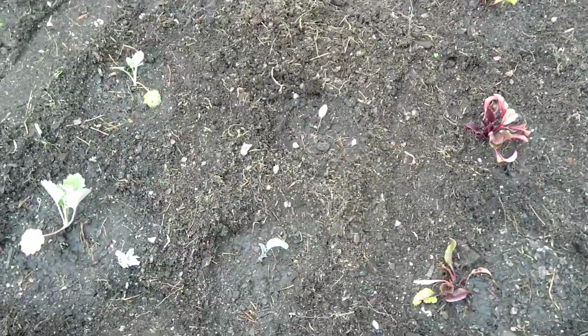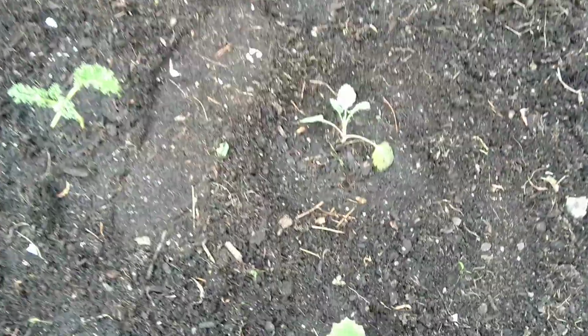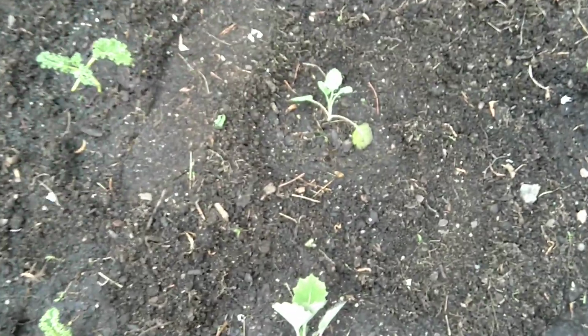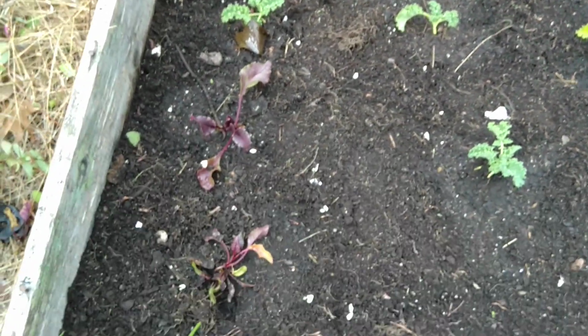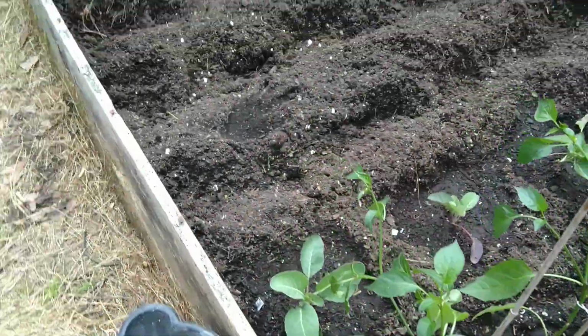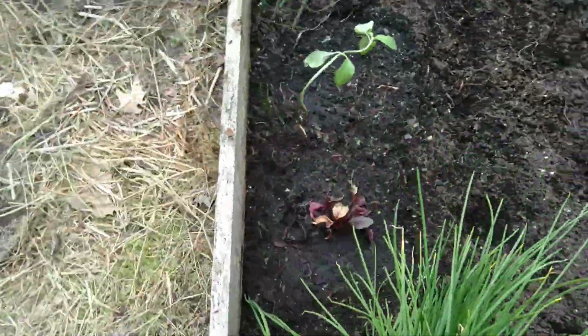This one is more cauliflower. And this one is some kind of cabbage. I forget what it was, but I have to look at it at home. I labeled it as I. So I'll find out what kind of cabbage that is. A bunch of kale. And more beets. I tied up my peppers and stuck one more beet here.